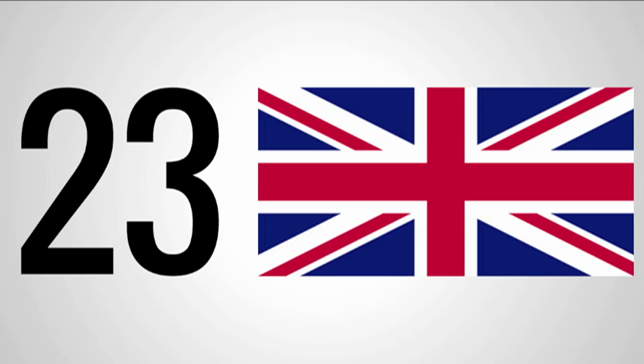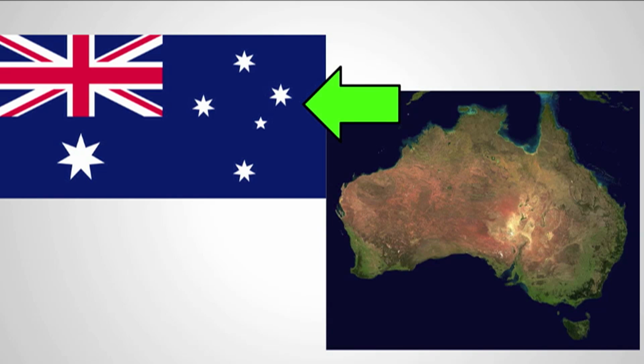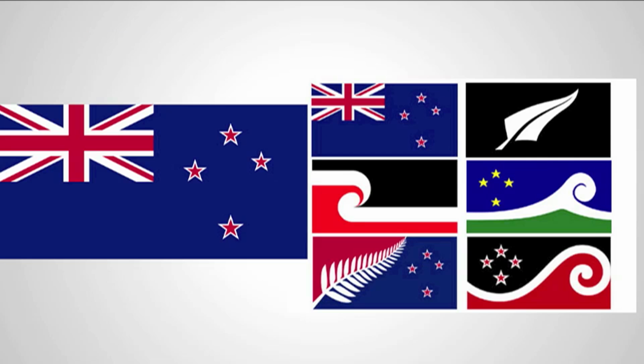23 countries bear the Union Jack. This became an issue for New Zealand, who always gets confused with Australia. In fact, this isn't even New Zealand's flag, it's Australia's. This is why New Zealand wants to change theirs.